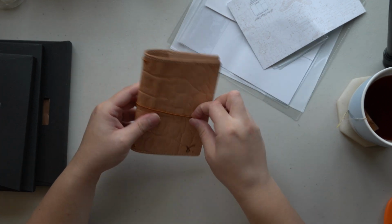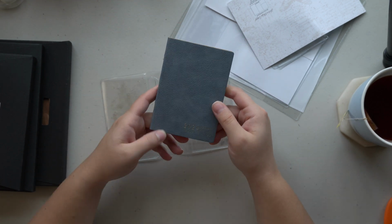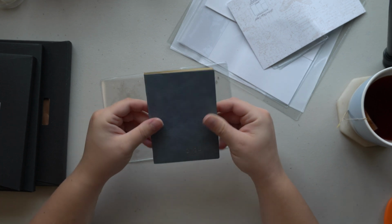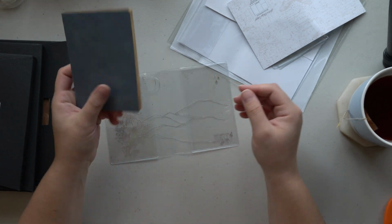Okay, so this is the Passport one. So that is it for the Sterling Ink Horizontal Compact Passport in the mist cover with the gold edging. Very pretty. I really do like this one. I'm excited to use it for my tarot journal.